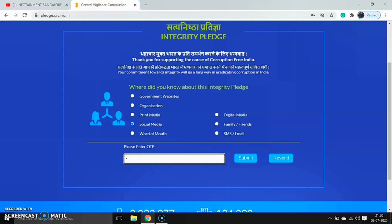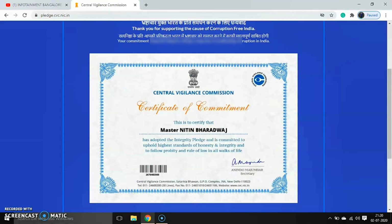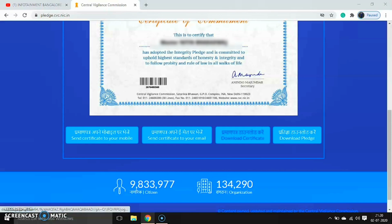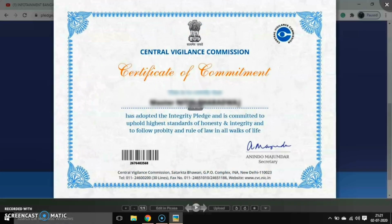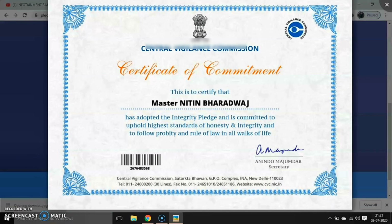So my OTP is 635477. When you click submit, your certificate will be displayed on the screen. You can either send this to your mobile or download certificate to your PC or laptop, anything. So I'll click download the certificate and save. Yes, see, here we go. The certificate is ready.